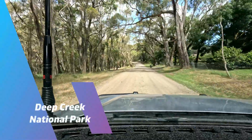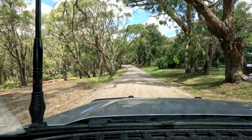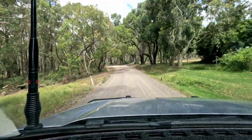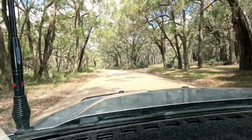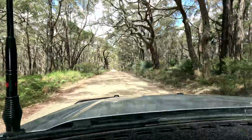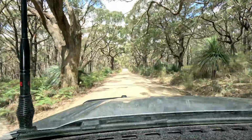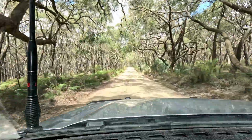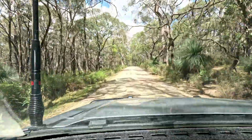So we've just come through a scenic route to get down to this little spot at the end of the Fleurieu Peninsula, known as Deep Creek National Conservation Park. We came through Sellicks, Yankalilla, Second Valley, and turned off at Delamere just before you hit Rapid Bay, and it brings you into this little area here. There's low-cost camping in here and lots of walking trails. There's also a nursery here where you can have a look at some of the plants.